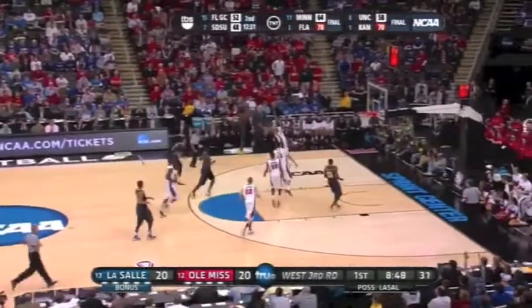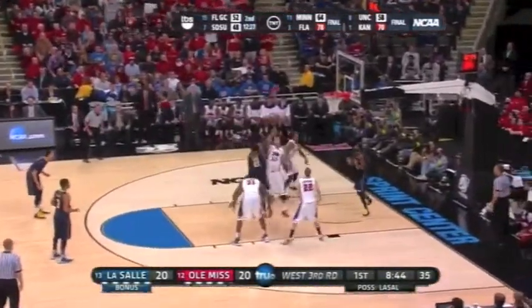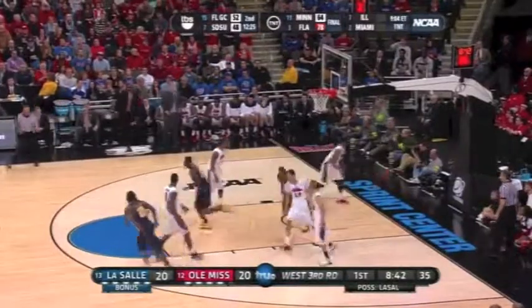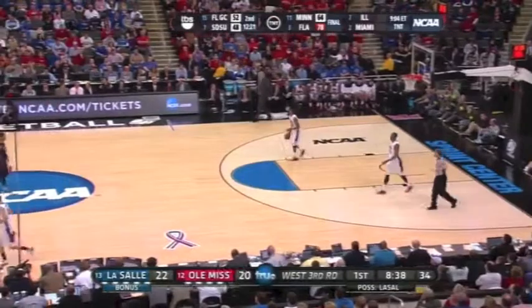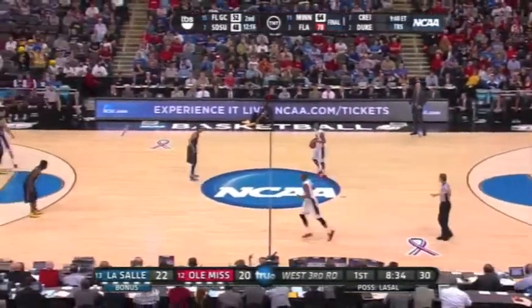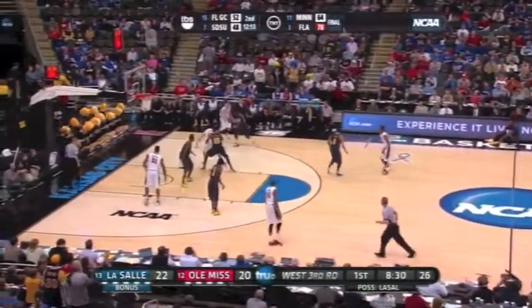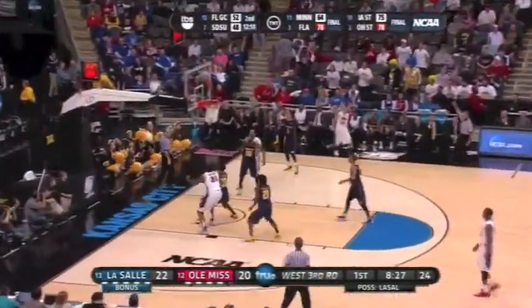Here's Galloway. Garland. Garland on the rebound. Score. LaSalle by 2. Tyrone Garland has been playing well, just 1 of 8 the other night. Averages 13 points off the bench. He's been a factor here in the first half. Henderson.